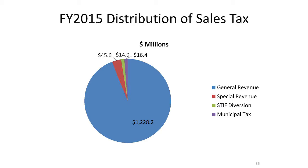We also have what I call a STIF diversion. Those are sales tax increment finance districts, where the sales tax is called by a different name and you issue bonds. And that was 14.9 million. And then the municipal sales tax was pretty small, only 16.4 million last year in collections for municipalities.